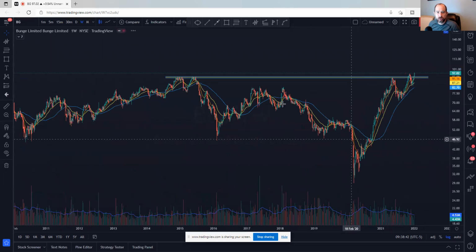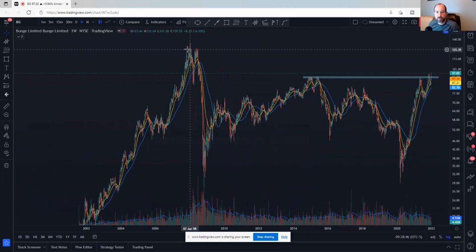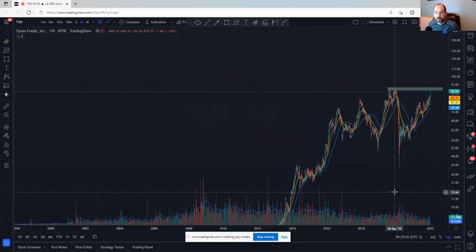BG. This is Bunge Limited, again, breaking out. Not all-time highs, excuse me, right there. Back in 2008, it was higher, right? But this is an area of significance. It's breaking out, so it has a lot of room to run potentially. That was BG. TSN, Tyson Foods.